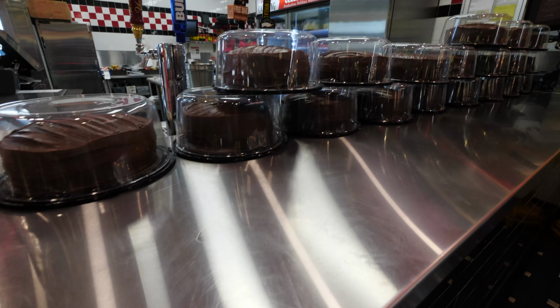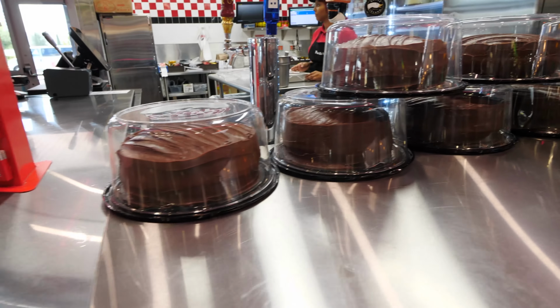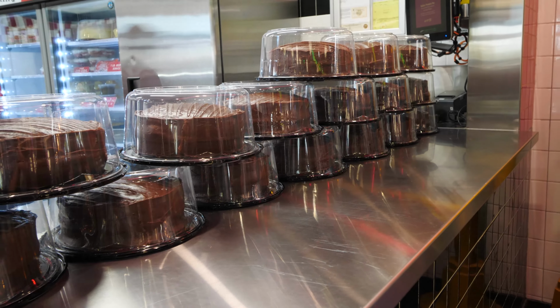Isn't this a sight to behold? If you're familiar with Portillo's, you know that their chocolate cake is probably their most iconic thing they have on the entire menu. It is seriously the best. I don't want to tell you what the secret ingredient is because I'm pretty sure it's going to gross some of you out. If you know, let me know in the comments.